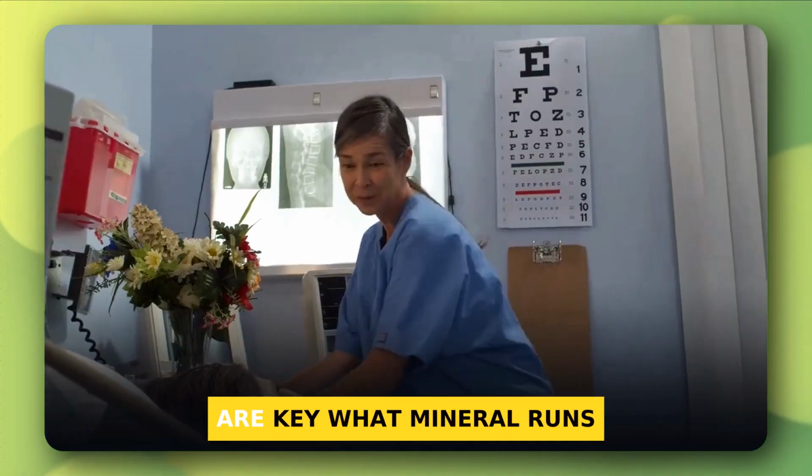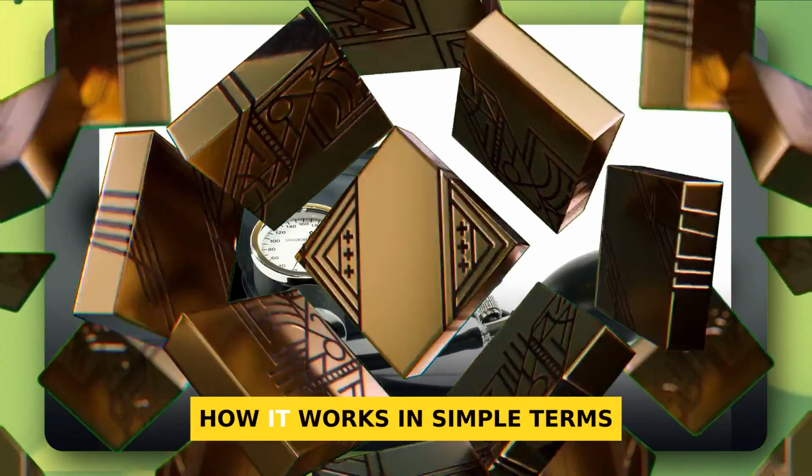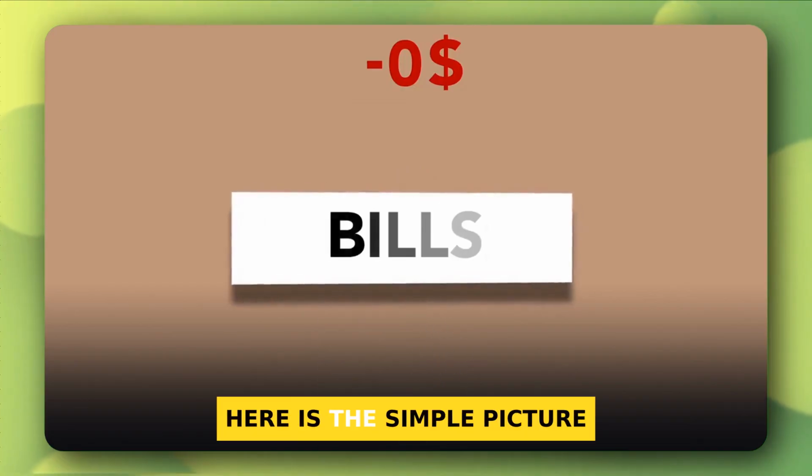So if nutrient gaps are key, what mineral runs the show? Potassium. Let me show you how it works. In simple terms, potassium is the hidden hero. We all know salt holds water. Potassium helps release it. Here is the simple picture.